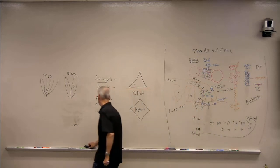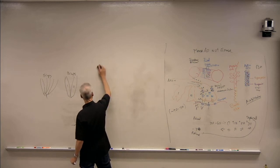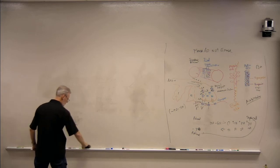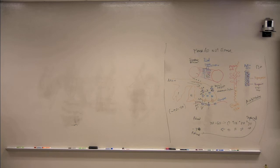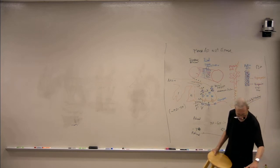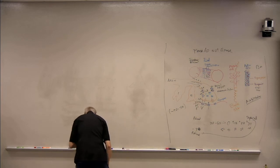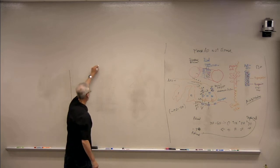Now, I'm going to need to do a little diagram. I did not know we were going to have to learn some engineering. We're going to have to learn a little bit of mechanical engineering next, right? Okay? Get this right here. Okay, this is figure 10.4. Okay, figure 10.4. It'll take me just a minute to draw these, right?